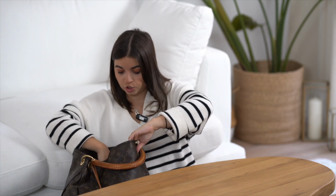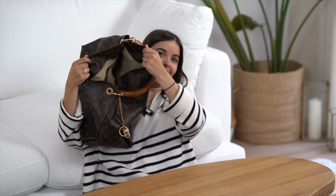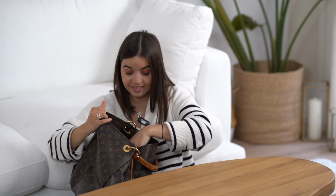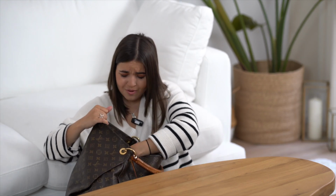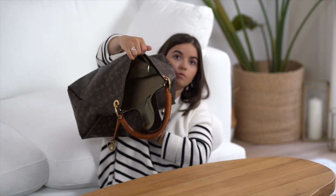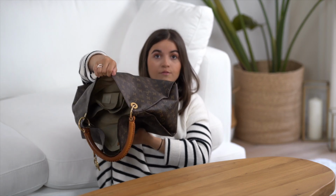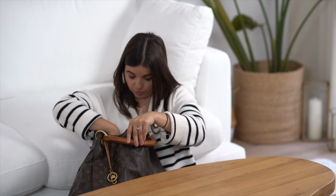Now let's go to the inside of the bag. So we have a suede leather inside. This is cool. You have a large zipper pocket. You have multiple pockets inside. This is a very practical bag. I will try to show you with photos on the website. You have photos on the website, obviously. One little stain, but otherwise super good.